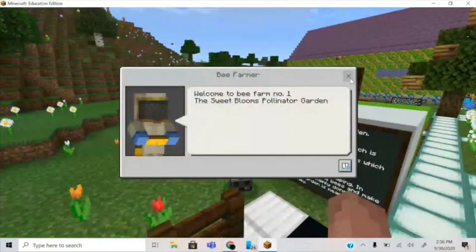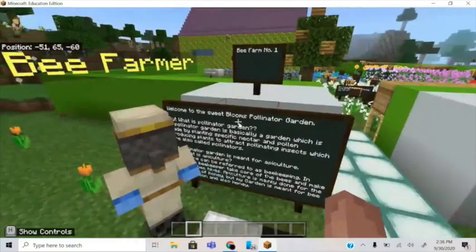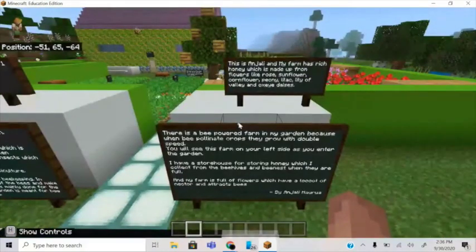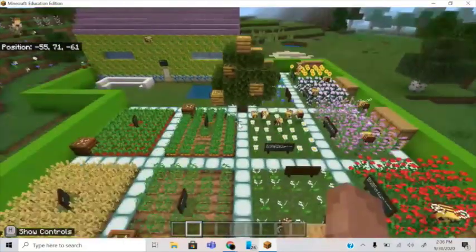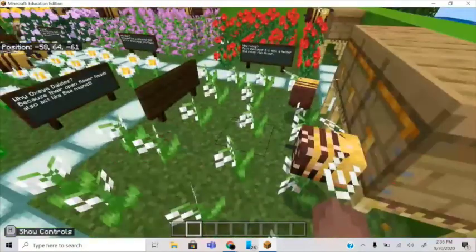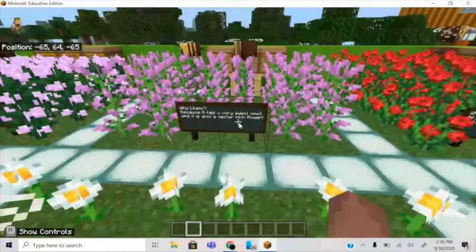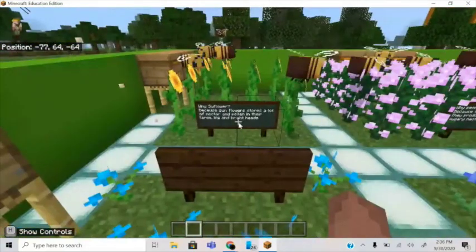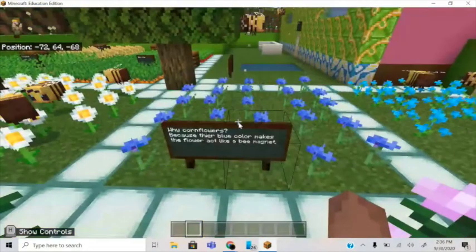I am bee farmer 1 and my farm is very rich. Do you know why? Because I have a lot of flowers and vegetables that are loved by bees. My garden has potatoes, wheat, carrots and beetroots. And also it has many kinds of flowers like roses, oxydaisies, peonies, lilacs, sunflowers, blue orchids, which are full of nectar.